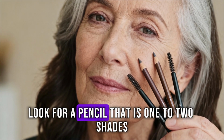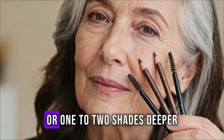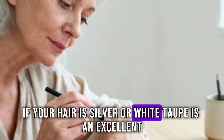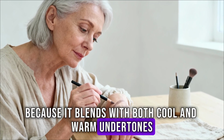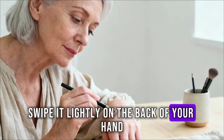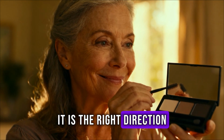Look for a pencil that is 1 to 2 shades lighter than your hair if your hair is dark, or 1 to 2 shades deeper if your hair is silver or white. Taupe is an excellent universal option because it blends with both cool and warm undertones. When you test a color, swipe it lightly on the back of your hand. If it looks soft rather than strong, it is the right direction.